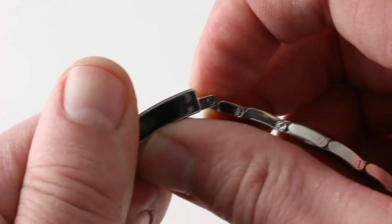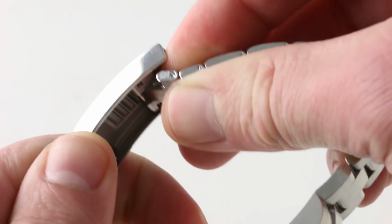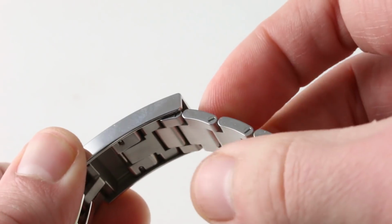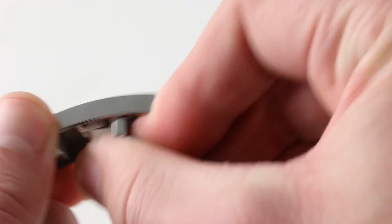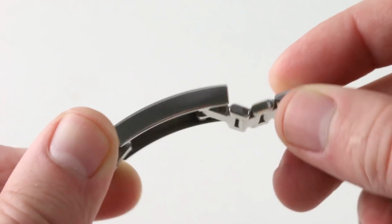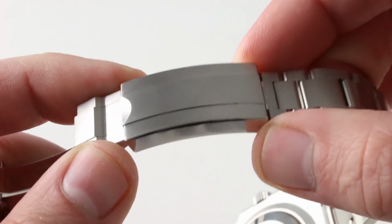The clasp features Rolex's Glidelock system, so we're a step above Easylink here. Easylink is 5mm of tool-free adjustment. This is 20mm in 2mm increments. It locks in place when you push the clamp down, so it won't move now. It's quite well anchored. When you flip it up, now you have up to 20mm of adjustment in 10 individual increments. Superb for sizing over a dive suit, yes, but also excellent for putting the watch over a thick winter coat or sweater.